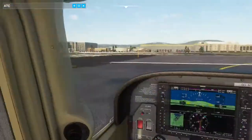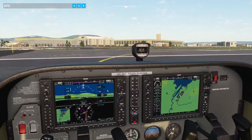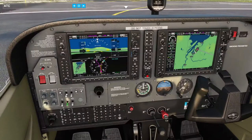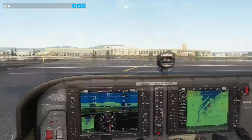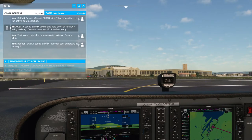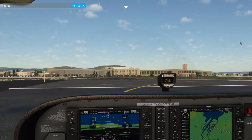Short here, since there's no obvious hold short line that I saw. We'll go first level of flaps, put on our strobes, take off our taxi, put on our landing lights, and we're good to go. Belfast Tower, Cessna Echo India Delta Foxtrot Delta, ready for east departure at runway 4. Cessna Echo India Delta Foxtrot Delta, cleared for takeoff runway 4, east departure approved.